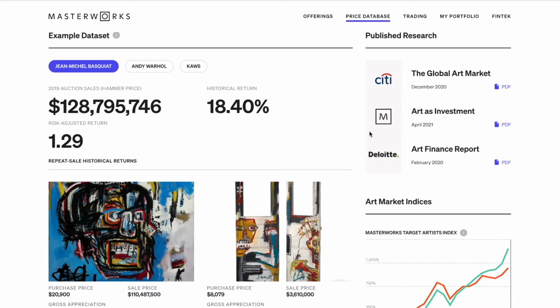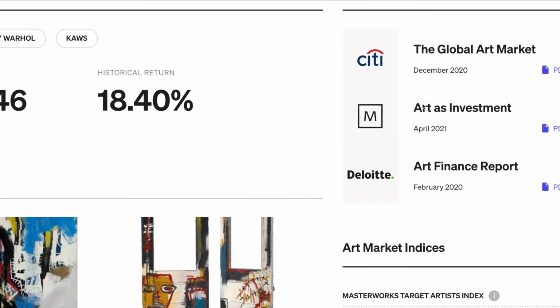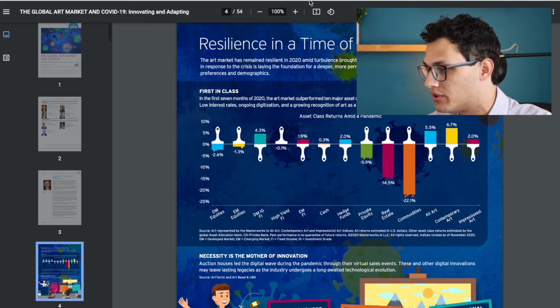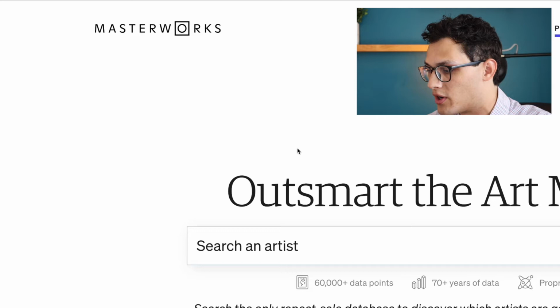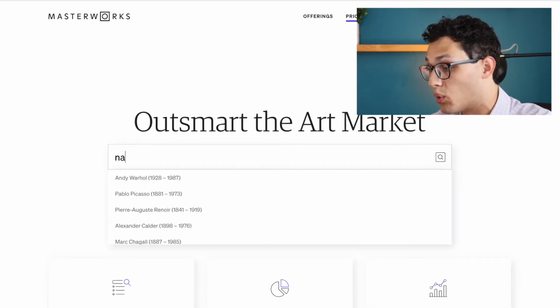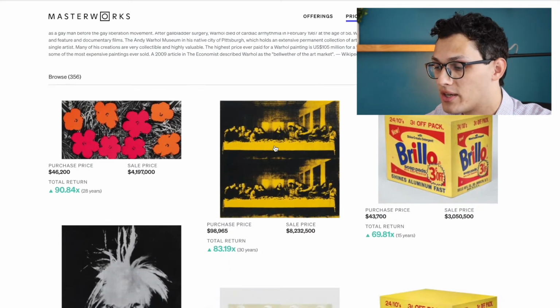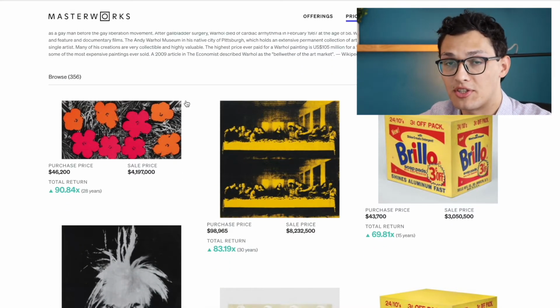In here, you can also find published research from other companies such as Citi and Deloitte, which will give you even more insight into the overall art market if you want to read through these PDFs. But let's just search for an artist here. Let's say that we search for Andy Warhol. This will bring up a basic summary of who Andy Warhol was as an artist and a bunch of different sales of his art throughout the years.